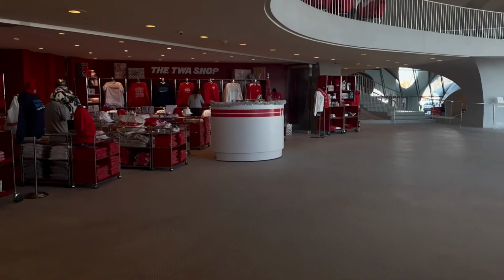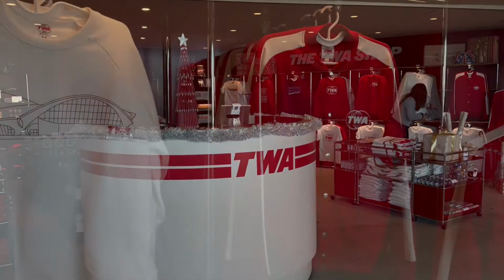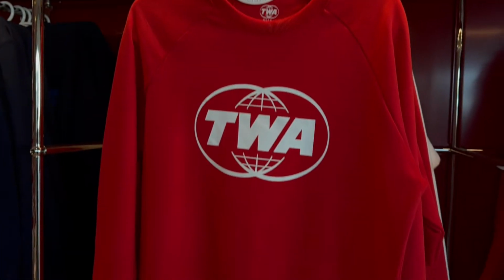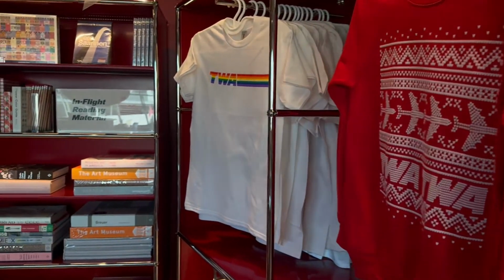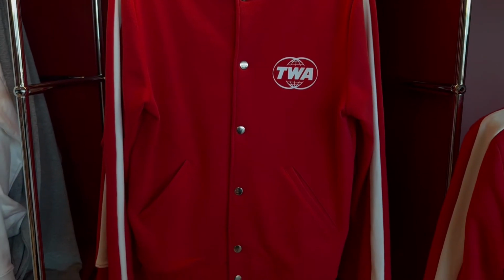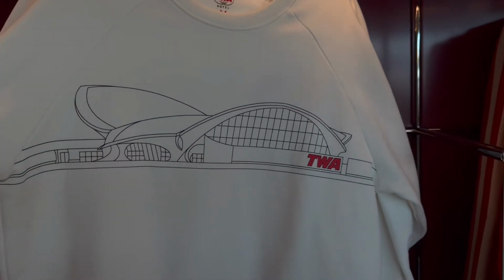We got you. So they have the TWA shop here on our left with all of this super cute, cool merch. Some of the merch. So this one is $60. Love this track jacket. It's $85, but look how cute that is. And I also love this one, the outline of the hotel. This one's $60. I want this one super bad.